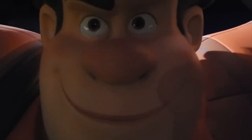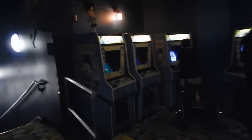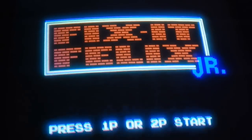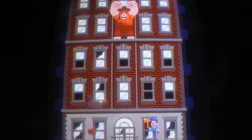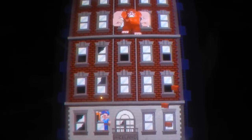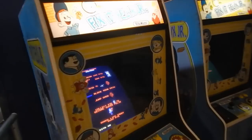I'm gonna wreck it, etc. And, oh my god, they have Fix-It Felix Jr. machines, like, lots of them. That's right, actual Fix-It Felix Jr. cabinets. These were made in very small numbers by Disney purely for promotional purposes during the release of the movie Wreck-It Ralph, and as far as I know, were not for sale at all outside of the odd auction. This might be one of the only places to find this machine now, let alone seven of them in a row.